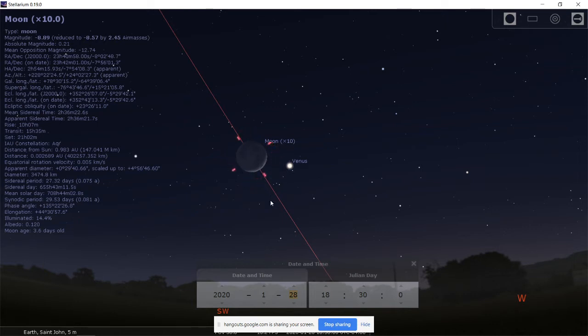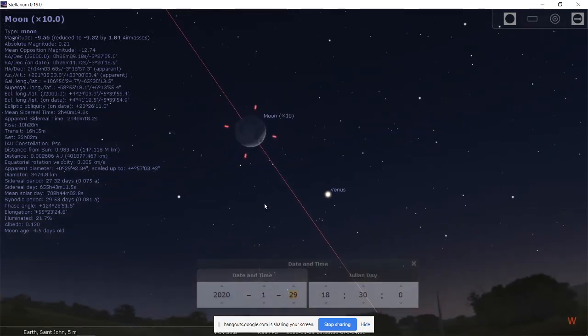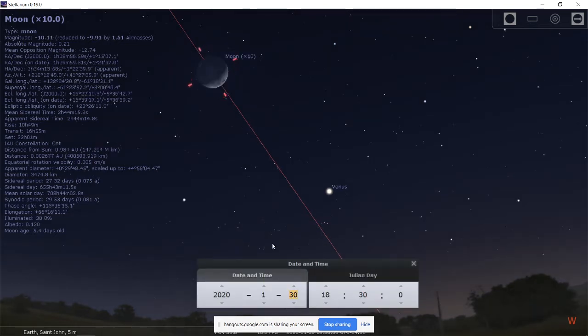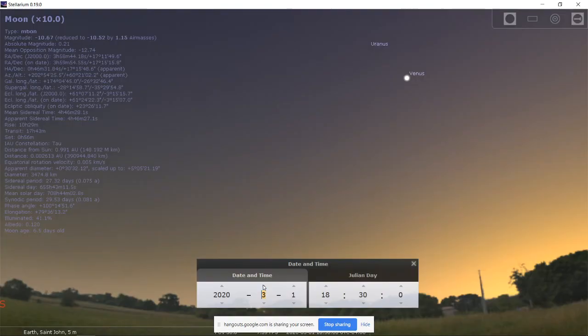Very nice photo opportunities there, Paul, I guess. Yeah. And as we move along through the week, of course, the moon is going to be up about an hour later each night. But still, even when we get up to around Thursday, we still get crescent moon and Venus, very pretty in our sky. And that's going to be the same case if I move this ahead a month. Well, it's one month, sorry, not two months.